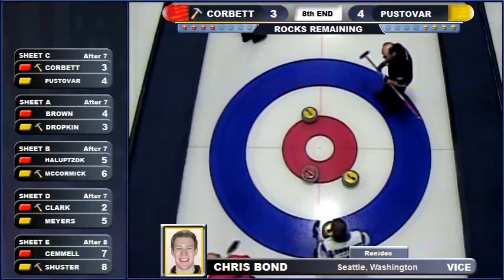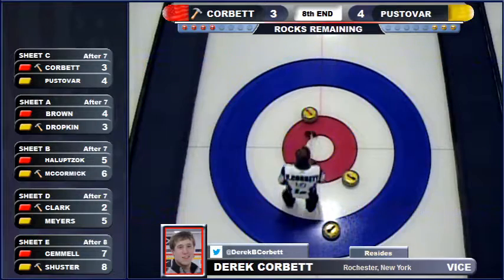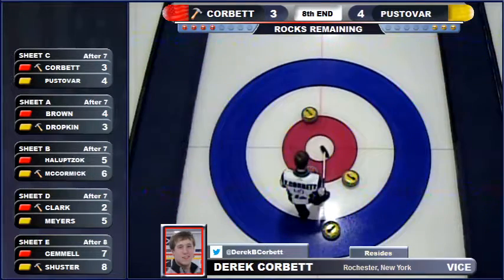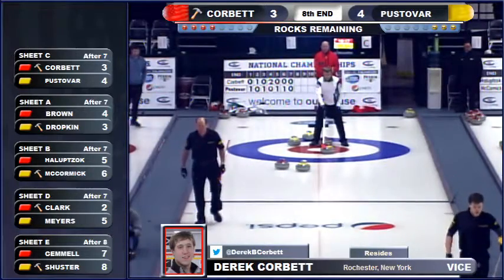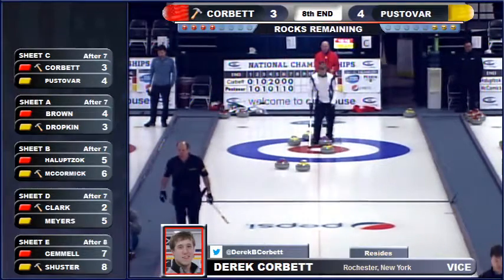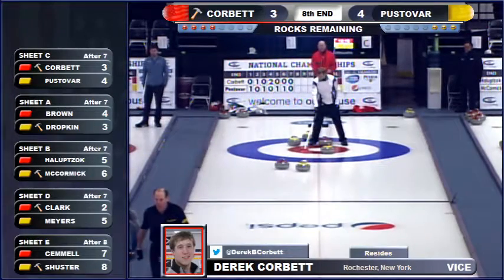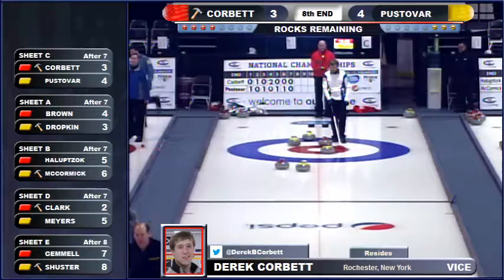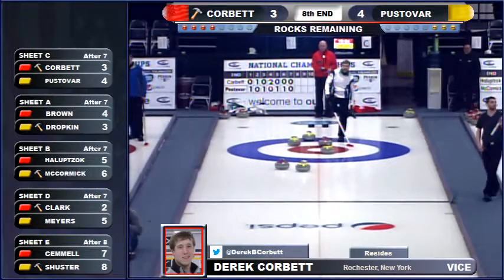Okay. That's pretty good. That's a nice shot. Removes two of the Corbett stones. Corbett's still sitting one, but it's back four foot. A rock that Brandon's going to have to deal with. Oh, wait. Hack.